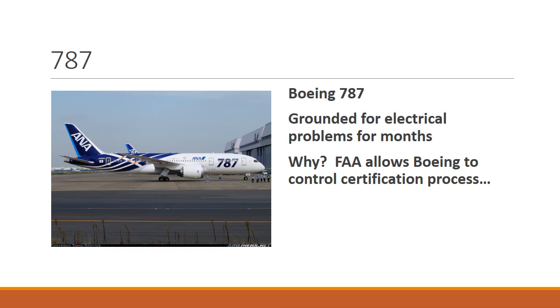Boeing built this brand new airplane, the 787. It's a really great airplane. But after it was in service and sold to airlines and flying around the world, it was grounded for electrical problems. Batteries that were catching on fire because of a misdesign. It should never have gotten that far. It got that far because the FAA allowed Boeing to control the certification process.